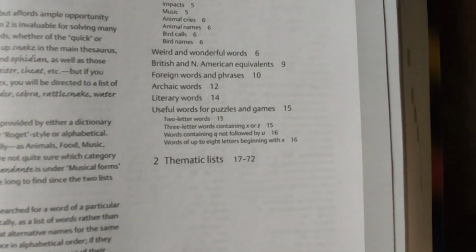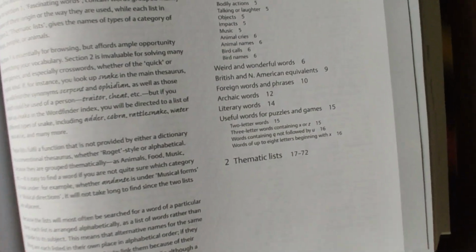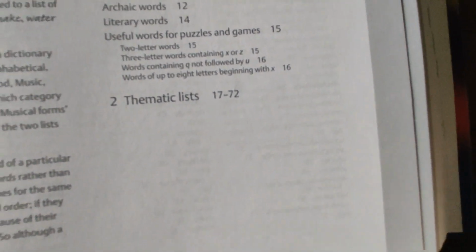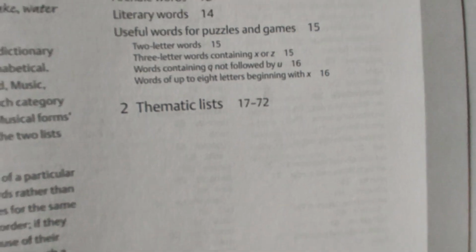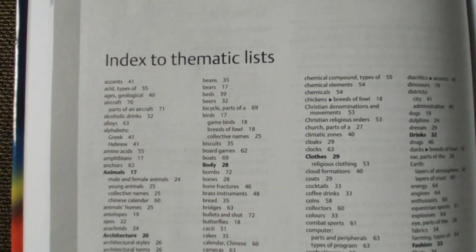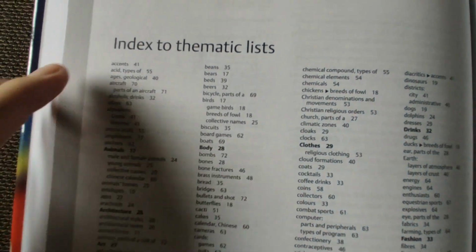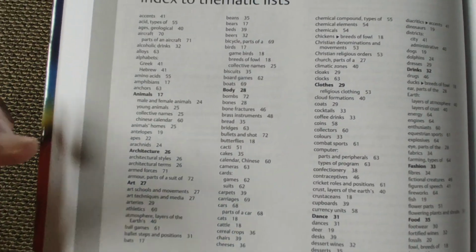There's also a list of Latin, which might be the foreign words and phrases. The thematic lists have categories like animals, body parts, geography, fashion, and they list so much, so we'll get into it. Next is the index to the thematic lists. These are the kind of things that you'll be seeing: accents, alloys, alphabets, animals. You'll see the really common ones in bold.